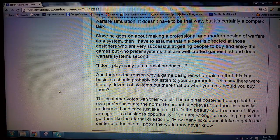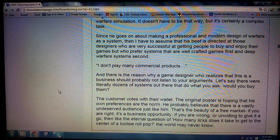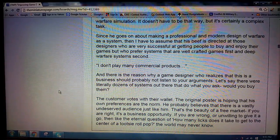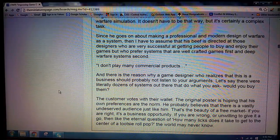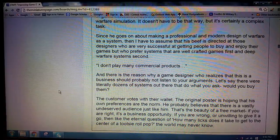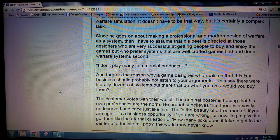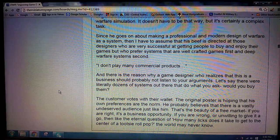The customer votes with their wallet. The original poster is hoping that his own preferences are the norm. Okay. Possibly. Yeah, he probably believes that there is a vastly underserved audience just like him. I don't know about that. That's the beauty of a free market. Here we go back to the free market idea. If you are right, it's a business opportunity. If you are wrong or unwilling to give it a go, then like the eternal question of how many licks does it take to get to the center of a Tootsie Roll Pop, the world may never know.